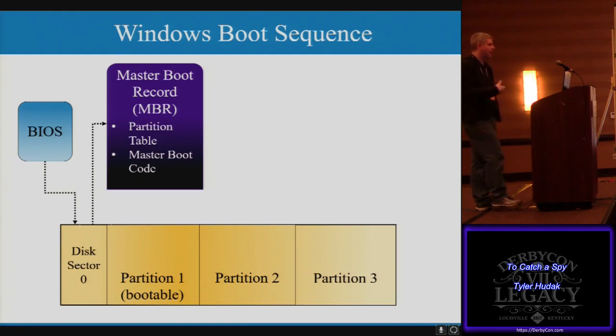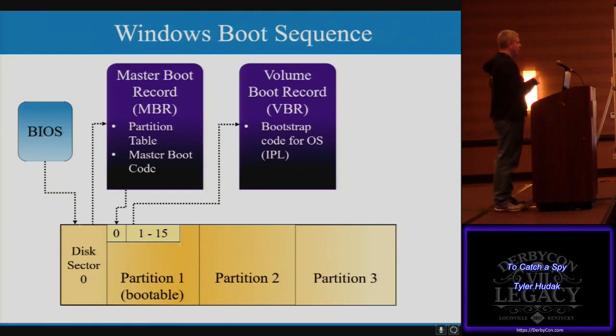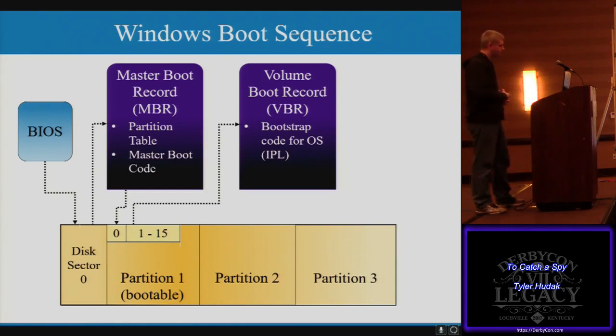When it does that, it looks at the first 16 sectors of that partition. The first 16 sectors contain what's called the volume boot record. Understand that the volume boot record is on the partition. It's not at disk sector 0. Disk sector 0 is the very beginning of the disk, whereas the partition could be anywhere on the disk. The volume boot record contains basically some information about the partition. Sector 0 will contain the actual volume boot record, which is essentially just a bunch of data structures. Then sectors 1 through 15 will contain what's called the IPL, the initial program loader. The initial program loader is code put there by the operating system, which will then know how to load up the operating system and so on.